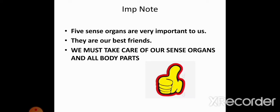This is an important note: the 5 sense organs are very important to us. They are our best friends. We must take care of our sense organs and all body parts.